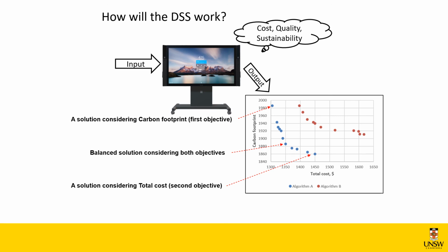From the end user's perspective, based on the information inputs to the decision support system for each tier of the supply chain, the decision support system manager will get output solutions from the decision support system. In this example, the aim is to minimize total costs and carbon footprint of the supply chain. As there is a trade-off between the solutions, a curve of possible solutions will be shown, with a balanced solution near the middle point. The manager could also choose a solution optimizing for one of the specific variables if required.